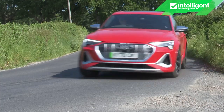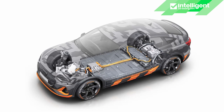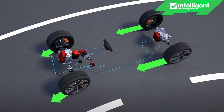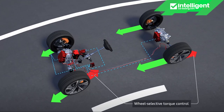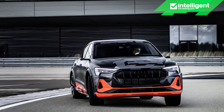It's sort of like a mechanical limited slip differential, except that here there's nothing except software linking the two rear motors, and they respond up to 25% quicker. While all this is going on, wheel selective torque control on the front axle uses the discs and pads to gently brake the inside front wheel as you turn, and that further helps to rotate the car into the turn as the rear tires edge towards their limit.